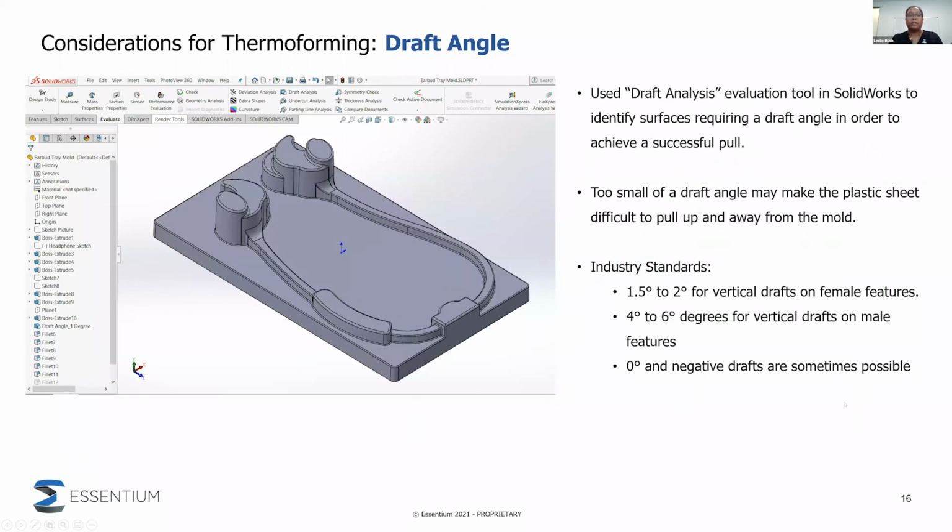Next, we'll talk about draft angles. Draft angles are crucial and essential to successful 3D printed pulls when you're removing the sheet of material from a mold. In this example, this is one of my applications I created for this webinar. It's a tray to hold wireless earbuds. Some of the examples I'm presenting to you are things I pulled from my day-to-day life, things I encounter very frequently, in order to keep things interesting.